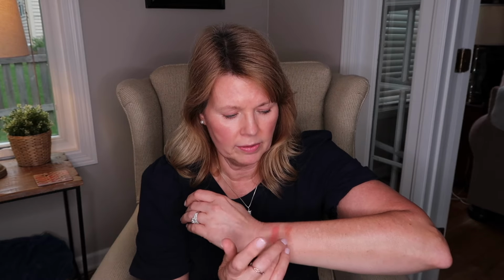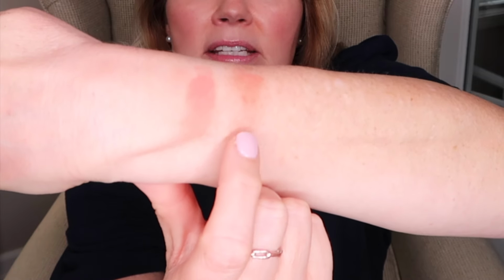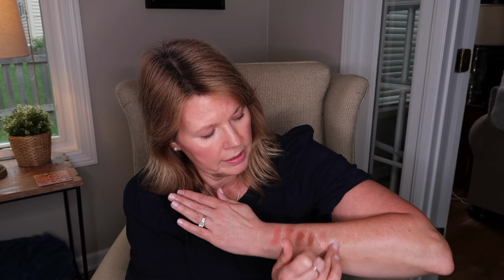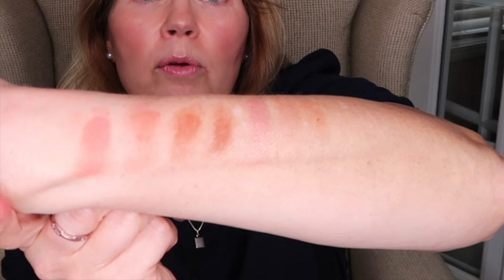But let's go ahead and swatch a couple and see how they look next to each other. So I'm gonna take, this is the Milani, this is the Charlotte Tilbury. Okay, so they are not the same, but they are kind of in the same family, I'd say. This is the Milani and that's the Charlotte Tilbury. This is the Milani darker shade. And this is the Charlotte Tilbury darker shade. So Milani, Charlotte Tilbury, those are pretty close too. Here is the Milani shimmer, the lighter Charlotte Tilbury shimmer, and then this is the darker Charlotte Tilbury. All right, so Milani right here, and these two are Charlotte Tilbury. So you can see they're all really very similar.